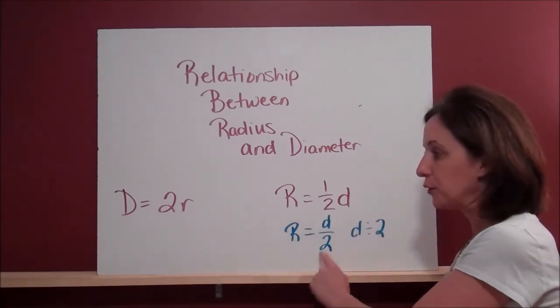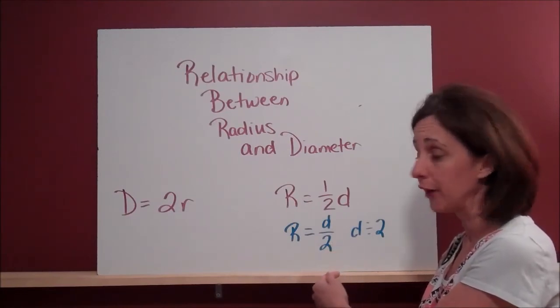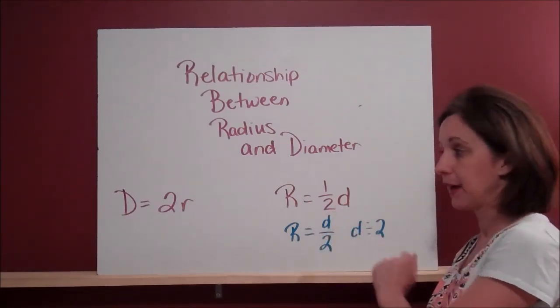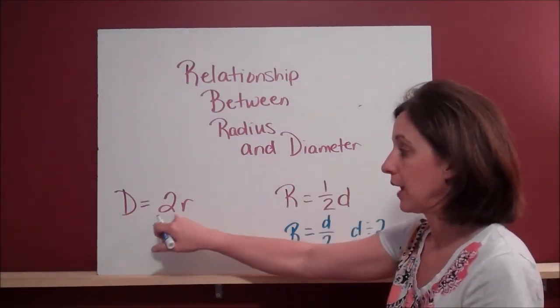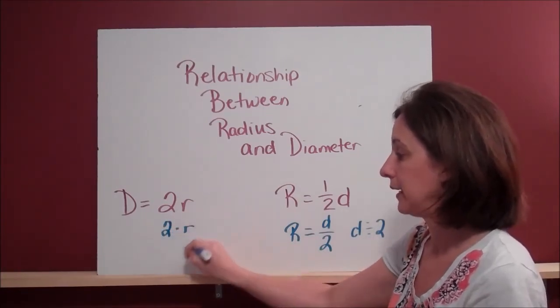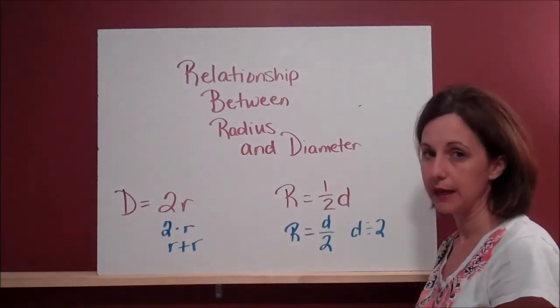We can write this numerous ways because if you remember from our multiplying fractions unit, multiplying by 1/2 is the same as dividing by 2. The diameter is twice the radius, or 2 times the radius, or the radius plus another radius.